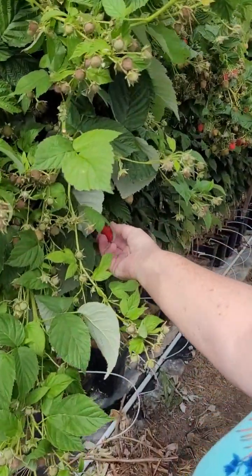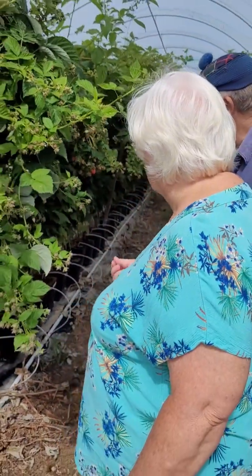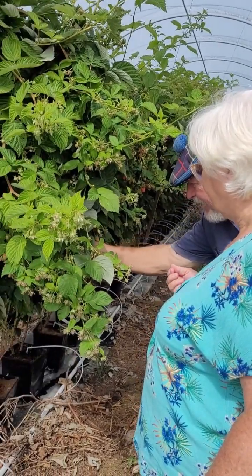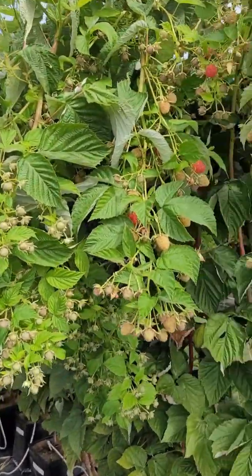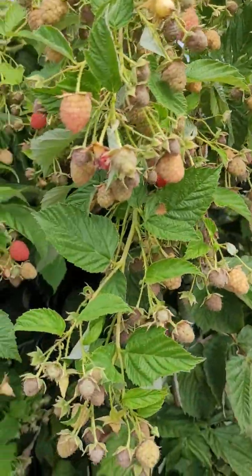Right, just see if it comes off easy. And taste that. Bit tart. No, it's not too bad. Look at the fruit on here. Look at the fruit.